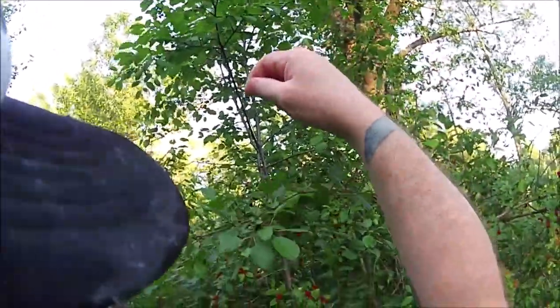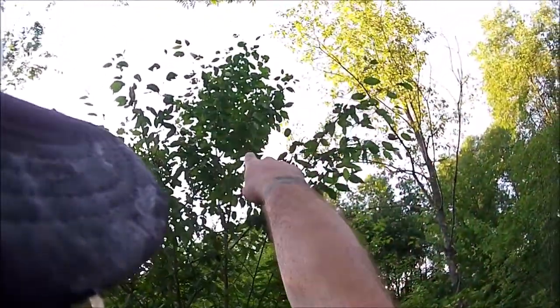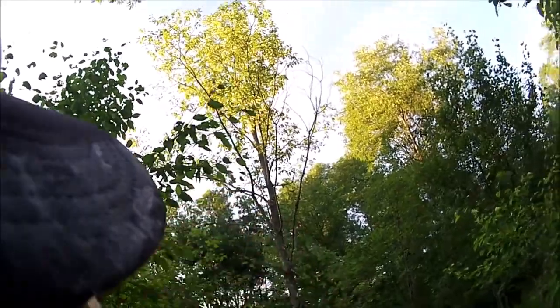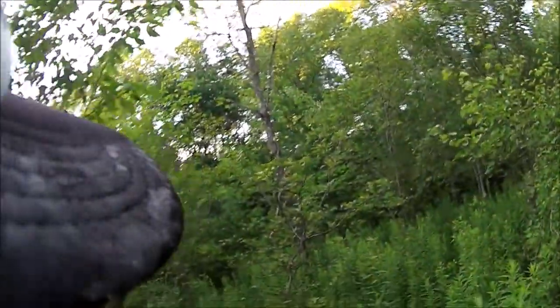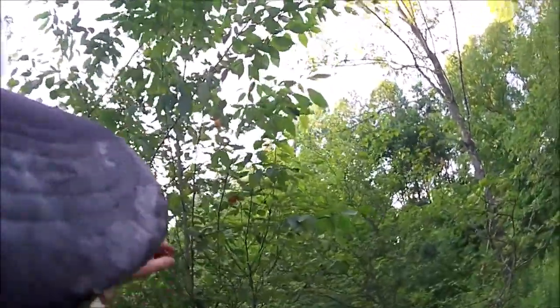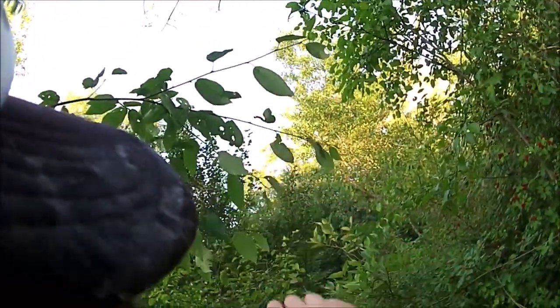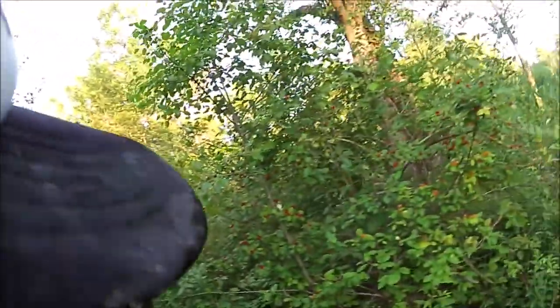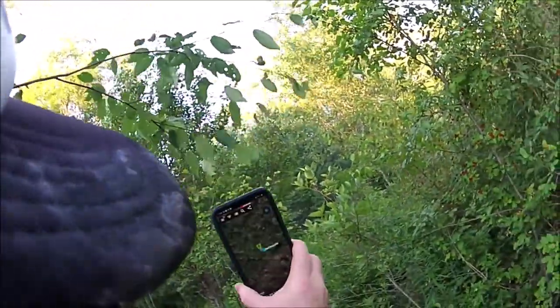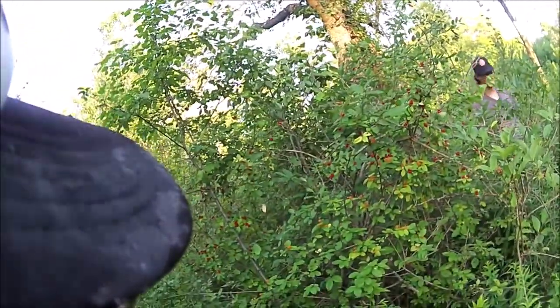Yeah, the high line's busted, folks, right here. This was going all the way across here, guys, to the top right there, to the top of that tree. Something that tall went through here. Right here's the other piece of the high line. See, I have it right here. Look how high this was up in the tree. And it's busted, dude. That's the second one that I found that was busted.